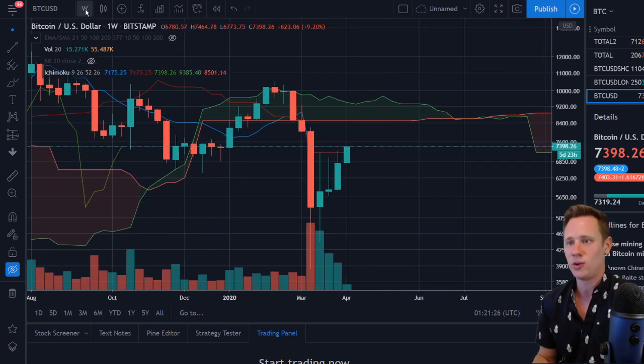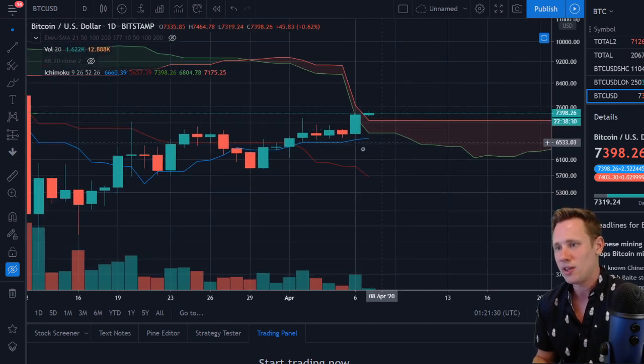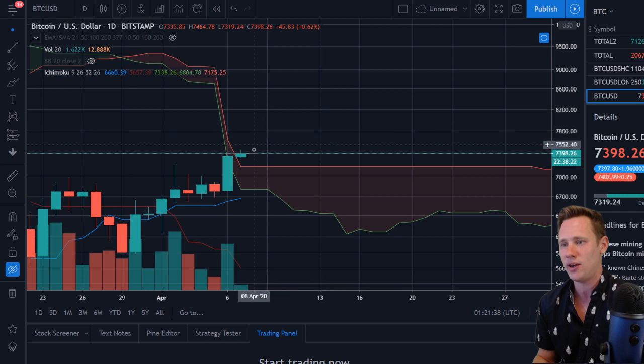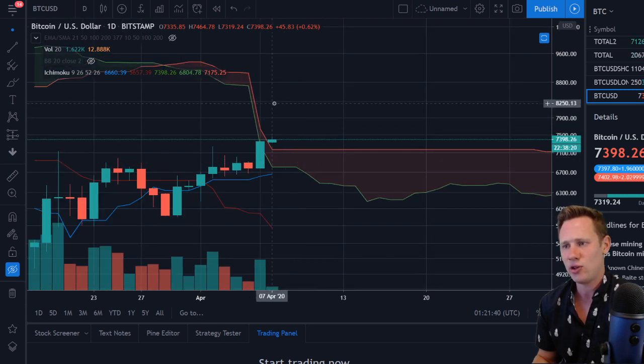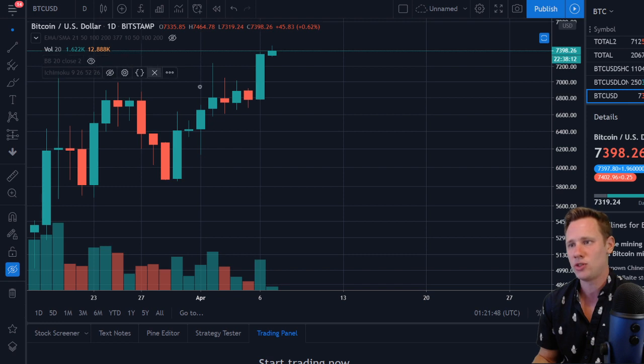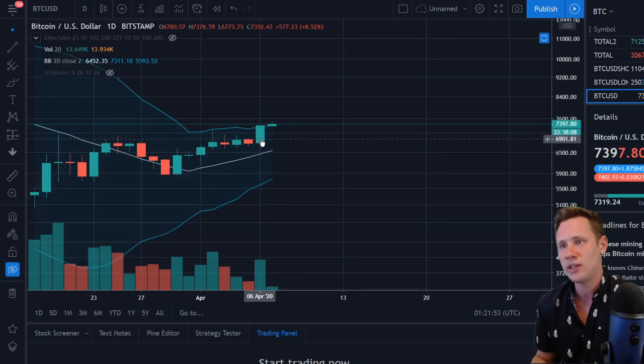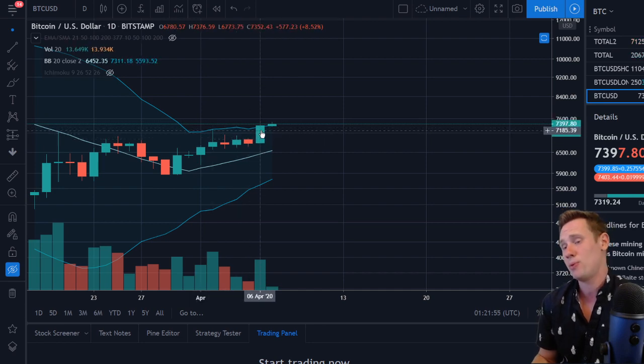All right, so we'll just go over to the daily. It's probably more important right now. The daily is holding support above the blue conversion line. We got that pump. We're now above the Ichimoku cloud here, which is good to see. If we do get a little pullback, you have support at 71.75 on the daily Ichimoku cloud. Okay, Bollinger Bands, did we close above it? We did. We closed above the upper band on the daily.